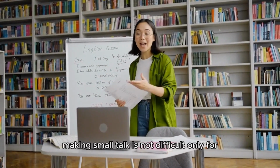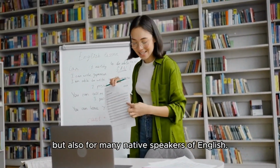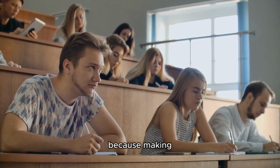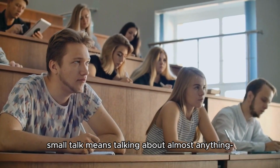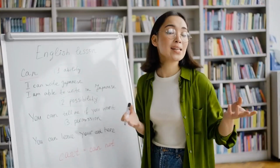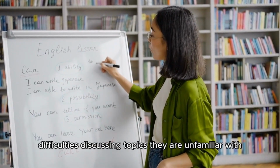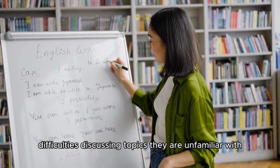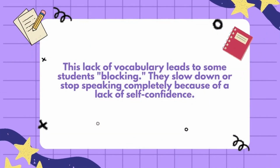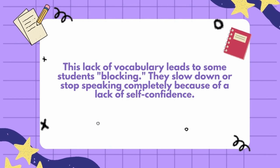First of all, making small talk is not difficult only for English learners, but also for many native speakers of English. However, small talk can be especially difficult for some learners because making small talk means talking about almost anything, and that means having a wide vocabulary that can cover most topics. Most English learners have excellent vocabulary in specific areas, but may have difficulties discussing topics they are unfamiliar with because of a lack of appropriate vocabulary. This lack of vocabulary leads to some students blocking. They slow down or stop speaking completely because of a lack of self-confidence.